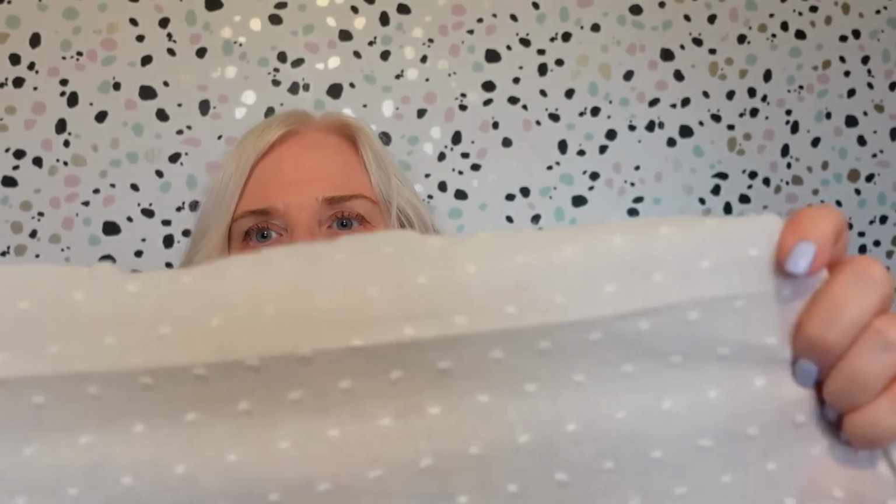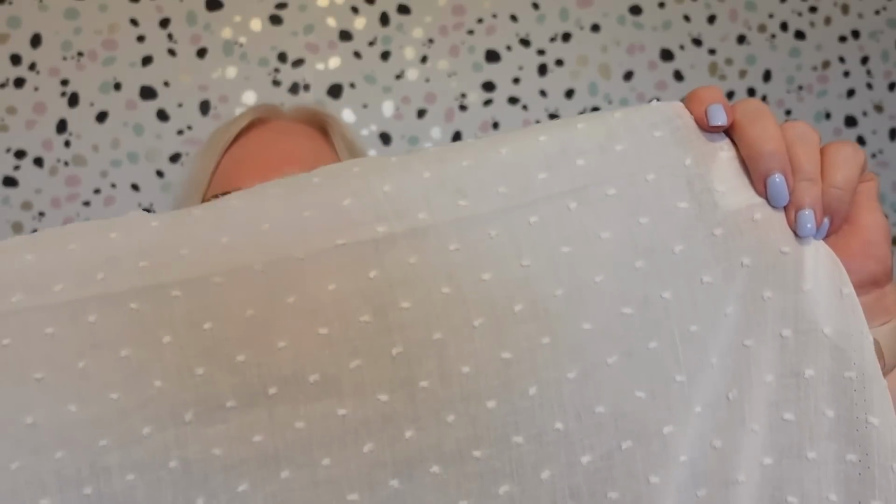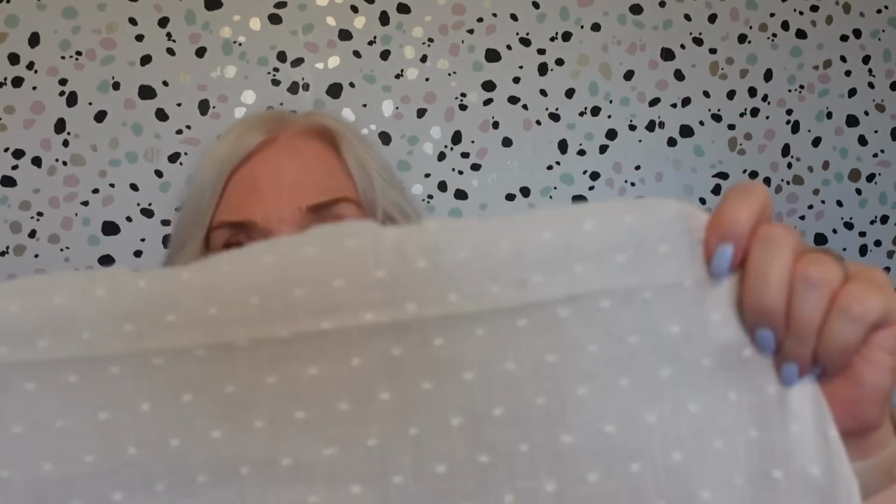So I got this white dobby. Nothing earth-shattering, you can pick up dobby anywhere. I don't know how well the camera will pick up the dobby effect on it, probably won't. But I think most of you will know what a dobby looks like. Let's unravel it, see if you can see that better. The thing with dobby is, as you can see, it's always see-through.